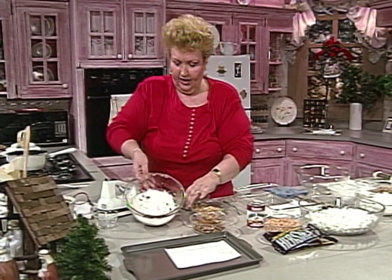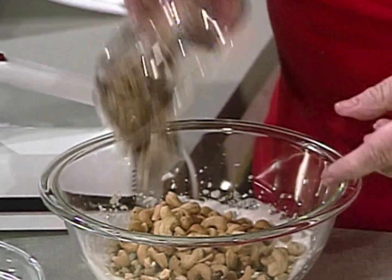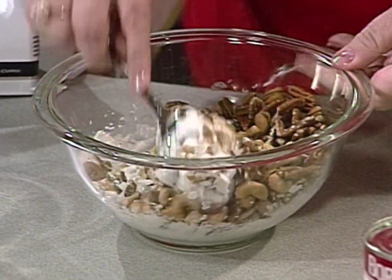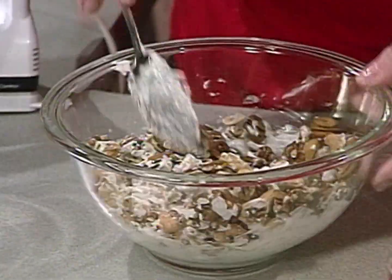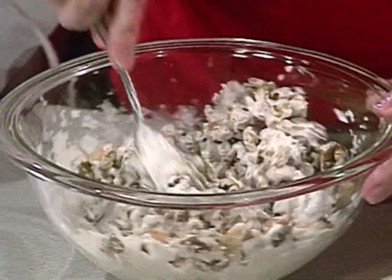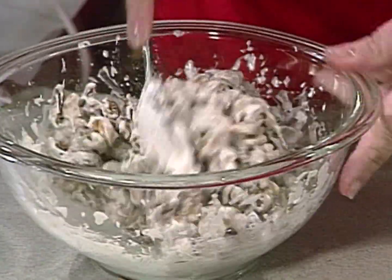Now, after you've got that to that consistency, you're going to take 1 cup of walnuts, 1 cup of cashews, 1 cup of pecans. Easy enough. And you just have to mix this until these are well coated. By that I mean that stiffly beaten egg white that has the sugar in it now has to be totally covering those nuts. Because again, what you're going to do with this is put this in a 250-degree oven, a slow oven, for 1 hour.